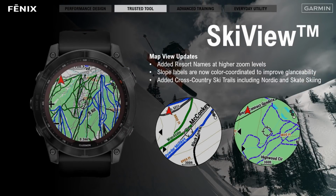Skiing is one of my absolute favorite things to do in the world. With the newly branded SkiView map, we've made worldwide ski resort updates. We've added ski resort names, we've added colored slope labels to help make it more glanceable, and added several new types of ski trails for cross-country, Nordic, and skate skiing.